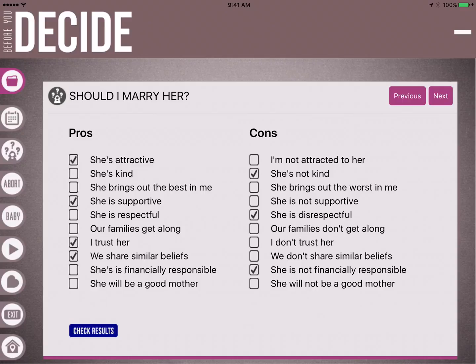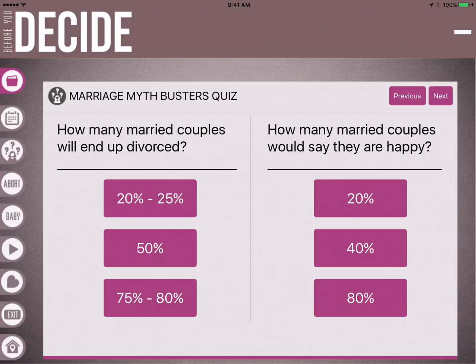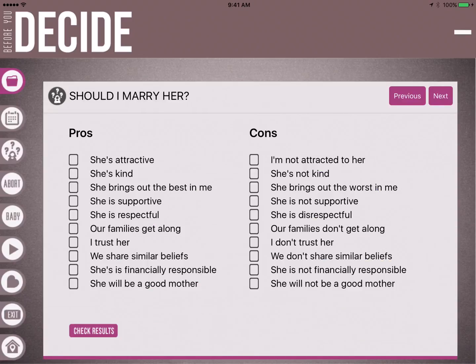Then on the bottom left of the screen, you'll see the check results. He's going to touch that, and because he selected more pros than cons on the list, this is the answer it's going to give him. It looks like she may be the right one for you to marry. The next step is to attend premarital counseling, which can help you learn what it takes to make a marriage work. Okay? So let's go back and do that again and see what some of the other options are that it can give you. So we're going to have to get the right answers here and go next.